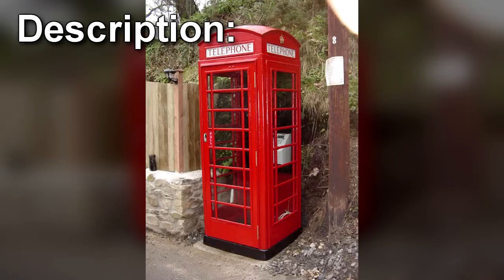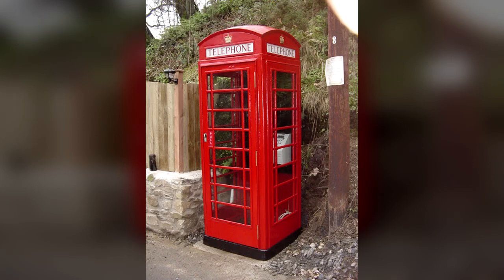Description: RPC-474 takes the form of a British K-6 phone booth, with a height of 275 cm and a uniform width of 100 cm. The interior of RPC-474 contains a royal blue carpet floor, a rotary phone, and a book chained to the bottom base of the phone.